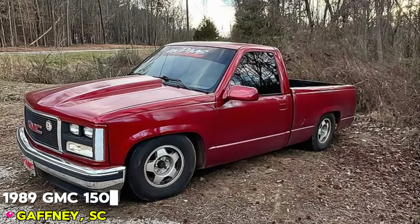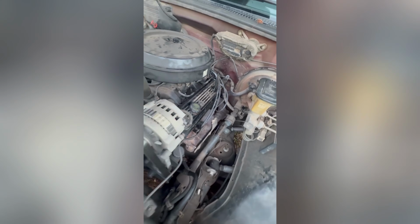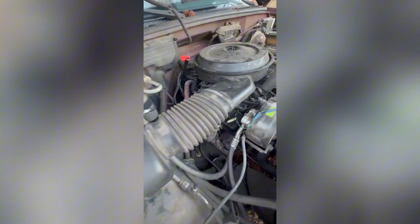1989 GMC 1500, price $7,500, original 5.7L V8 engine with an automatic transmission. While the odometer stopped at 96,000 miles, the truck remains in excellent running condition. A brand new transmission was installed on July 15, 2024, ensuring smooth performance.